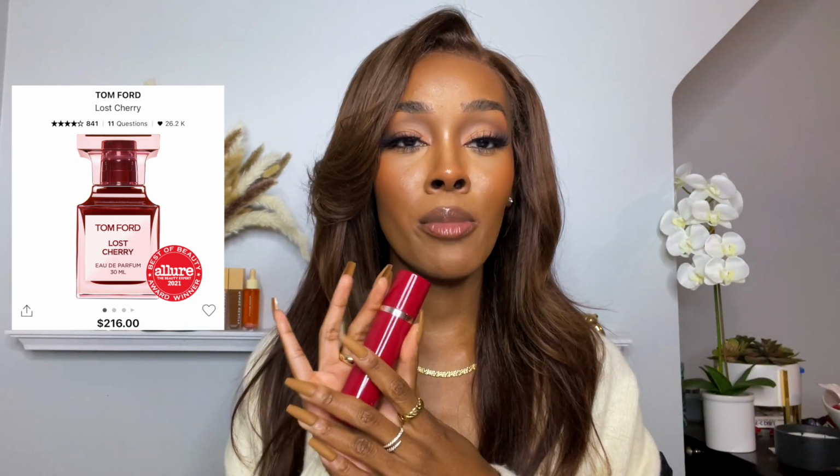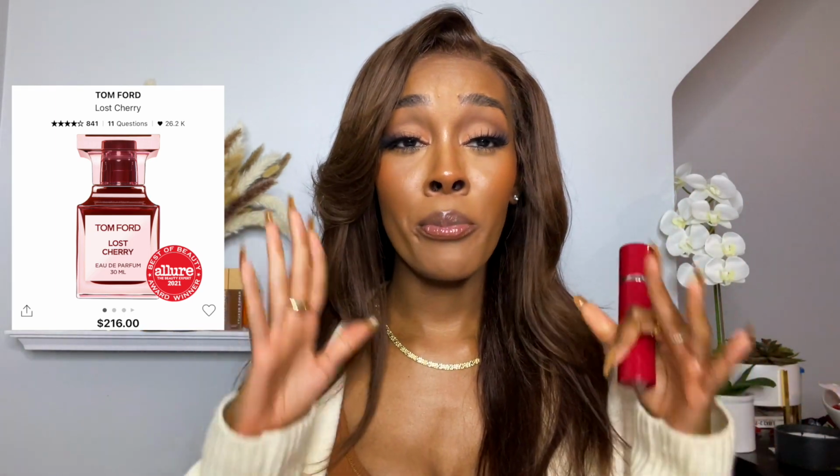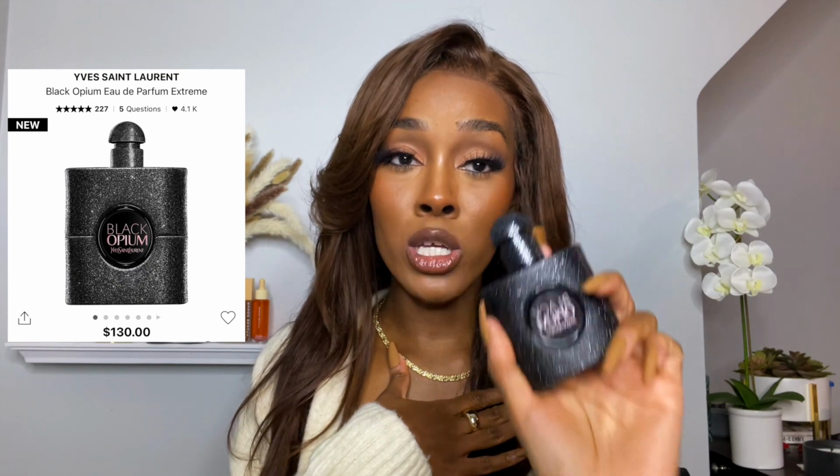If you were thinking about purchasing this fragrance, I say go for it, but prepare for it to not stick around long on your skin. Prepare to have to layer it with something else. Another thing that I layer that with and that I recommend is the Black Opium Extreme.